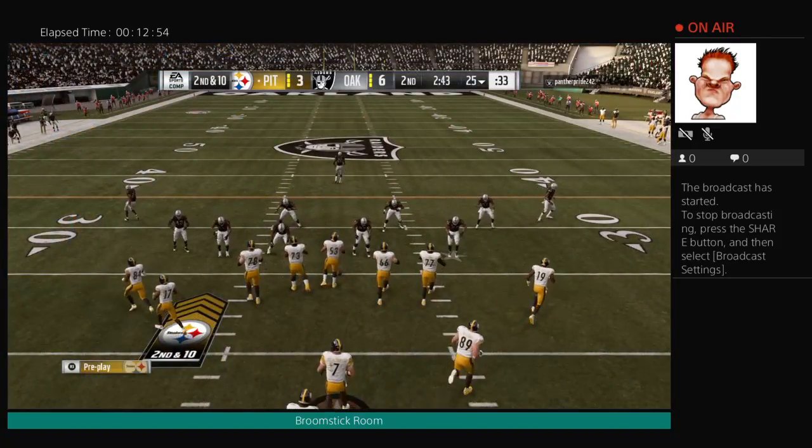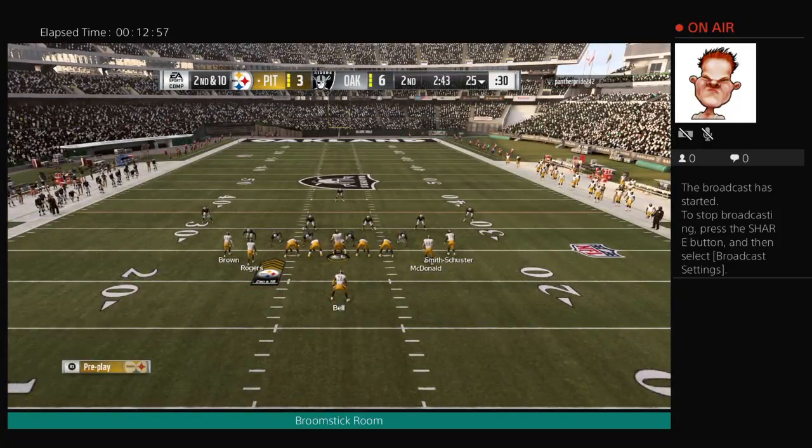Not easily done. An incomplete pass leads to 2nd and 10 from the 25.